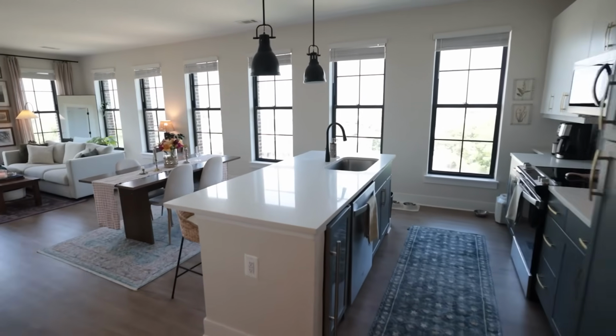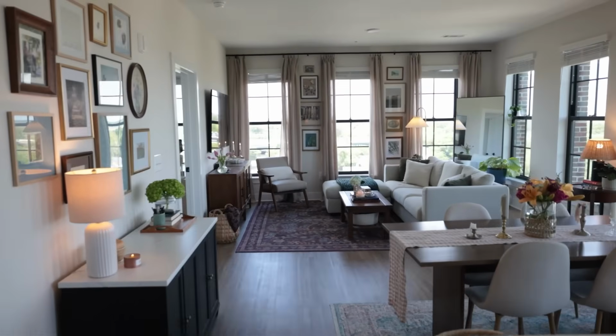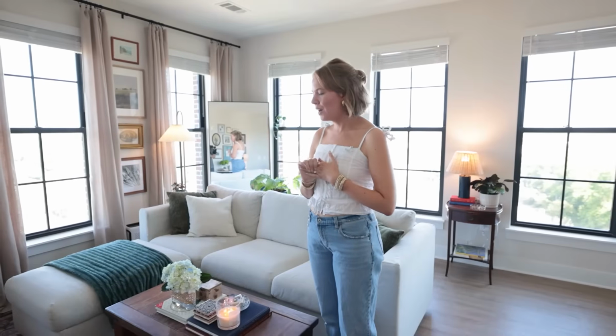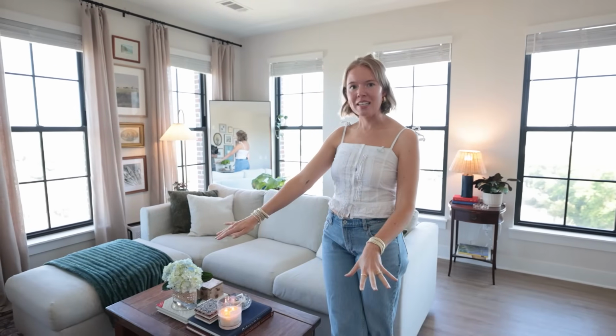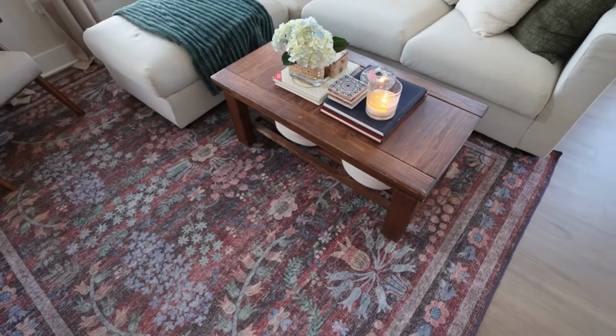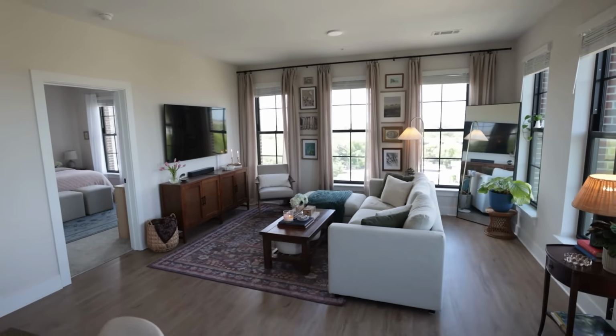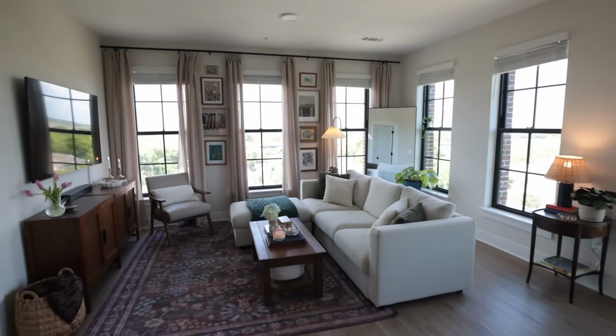This is our living room. This is my favorite room in the apartment, I think. It's just so warm and cozy, and I just love all of the little trinkets and everything that I have around. I think the biggest statement piece is definitely the rug. It's one of my favorite things I have in the apartment. I love the purple and red kind of tones. I don't really have anything like that elsewhere in the apartment. I think it just adds a really fun pop of color to the space.